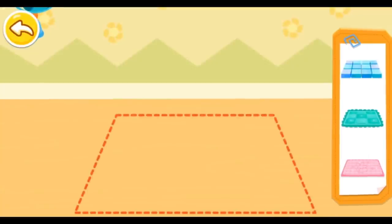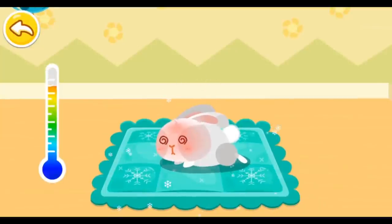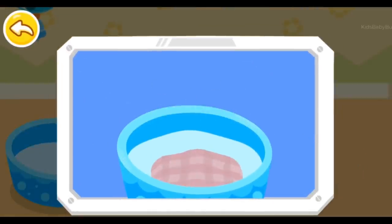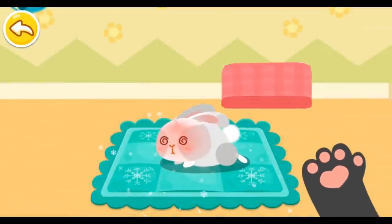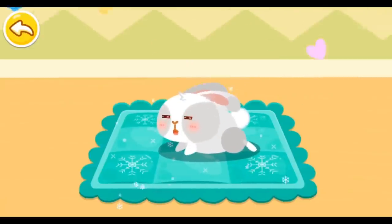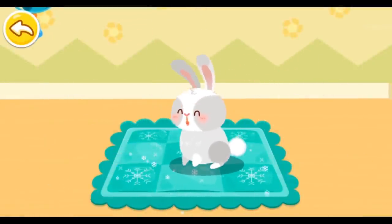The rabbit got sunstroke. A cooling panel will help cool the rabbit. Put a wet towel on the rabbit's head and it will feel much better. Let's put the wet towel on its head. And give it some water. Is hopping again, and it's so adorable.